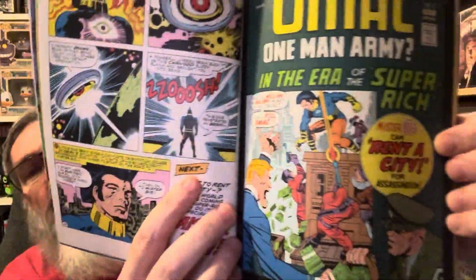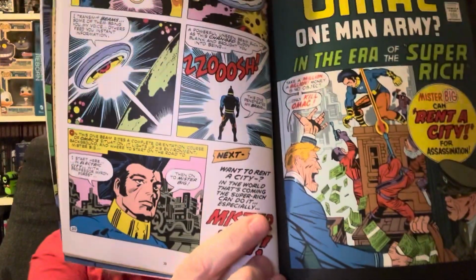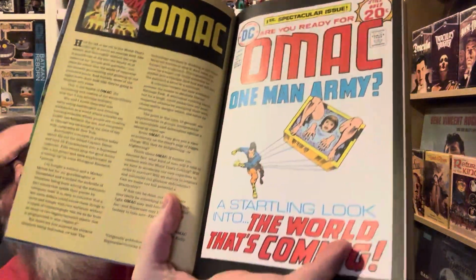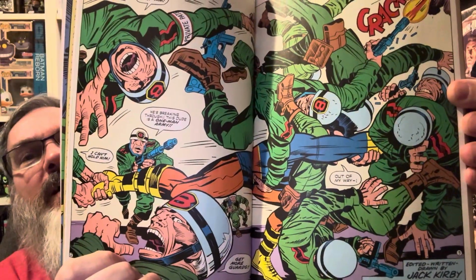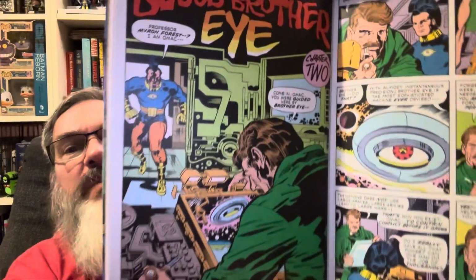I do want to say, though, that Jack Kirby covers are usually really one of the best features of his comics. In almost every case, the comic book covers on this series are probably some of the weakest aspects of these comic books. I mean, the splash pages are usually better than the covers. And look at this. There's the spaceship. I think he's called the Big Eye. Here we have another splash page.